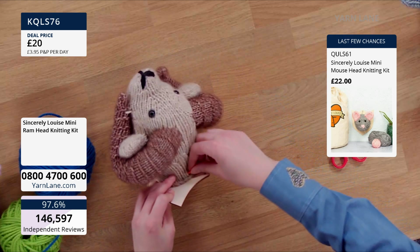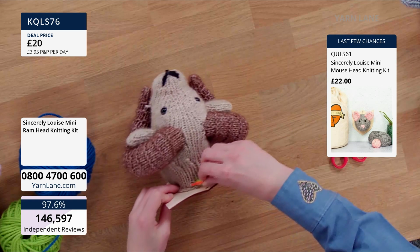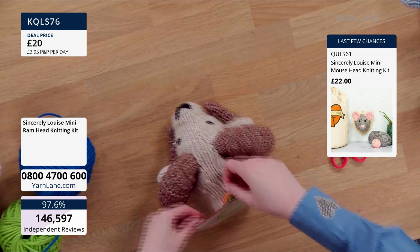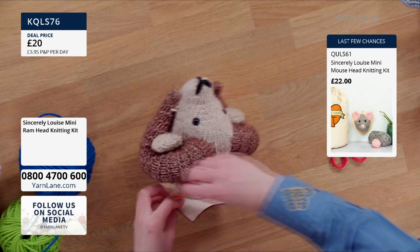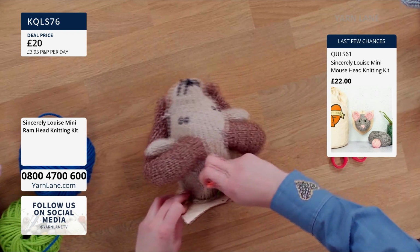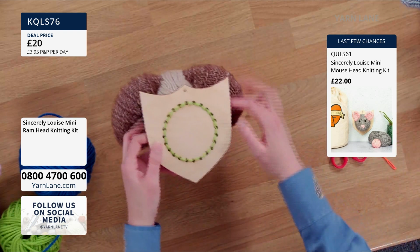And then to weave it in, I would just push the yarn. We should have a longer tail than this. It's going to be really fiddly. Well, it'll do. Show us what we need to see. Just push it through the knit and then you can trim it down, even though I don't really have much to trim down because it doesn't exist. And there you go, I've sewn the head onto the backing board.